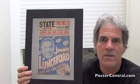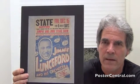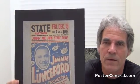So, 6 months later, after this one, we have one from Hartford, Connecticut. This is still 1939. This is December of 39. And you've got the State Theater in Hartford. And it's great that the venue information is in 2 colors, right? Look at that. You've got both the black and the red, and that looks really effective.